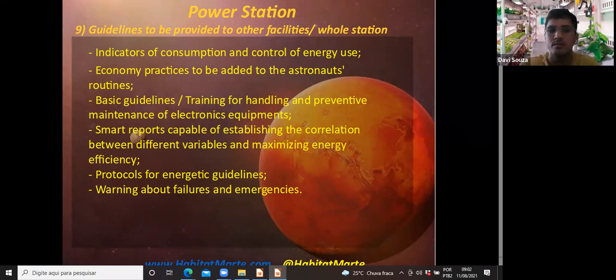What can be done? As I mentioned, the basic understanding of what can be done on the electrical system is important. Smart reports capable of establishing the correlation between the different variables of the system: current, voltage, power consumption, power generation, with the goal of maximizing energy efficiency. Protocols for energetic guidelines, on how to use the energy, and warning about failures and emergencies.